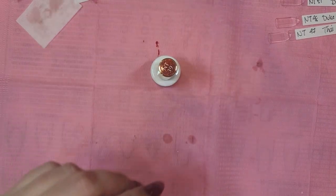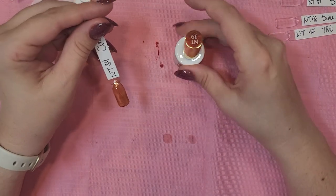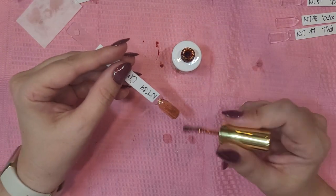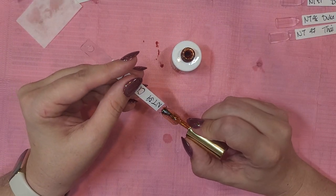Okay, cinnamon sugar. Let's do coat number two of this. One coat wowed me, so let's see what happens when two coats are in effect.